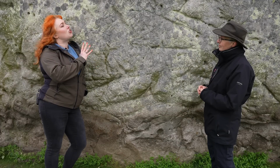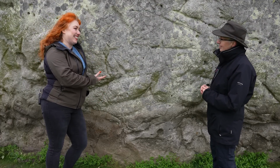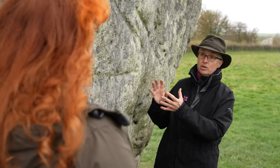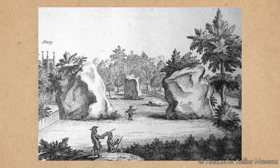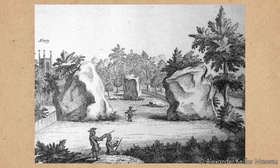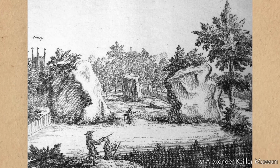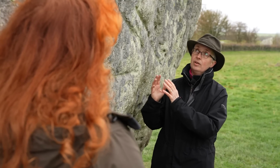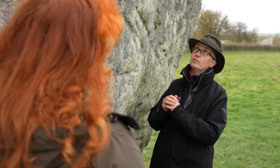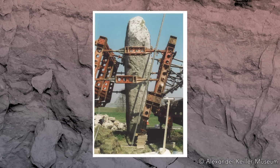This gigantic rock that we are standing in front of, what is it? This forms part of an inner setting of 3 stones, which the antiquary William Stukeley in the 18th century named the Cove, because the 3 of them together looked a little bit like a cove or a harbour. A few years ago, there were some concerns that this stone and the other surviving stone here of the Cove were leaning a little bit. And so there had to be some engineering work done.